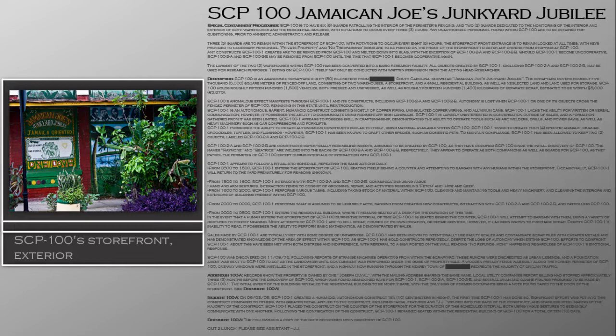The largest of the 2 warehouses within SCP-100 has been converted into a basic research facility. All objects created by SCP-100-1, excluding SCP-100-2 and SCP-100-2B, may be used for research purposes. Testing on SCP-100-1 itself may only be conducted with written permission from the acting head researcher.